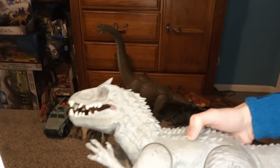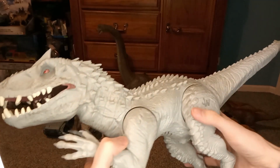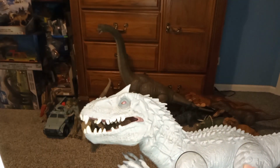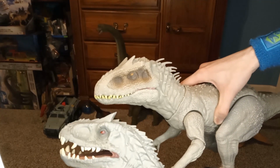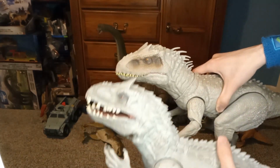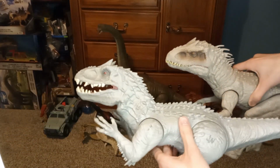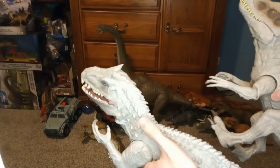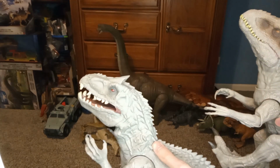Speaking of Hasbro, yes, we got the, I think they called this the Bad Boy Indominus Rex or something, even though the Indominus is female. This thing looks so bad. Just look at that comparison and head sculpt, it's not even a competition. This one's so much more accurate and more detailed. This thing just looks so meh. I will say it does feel heavy, and it has the rubber, but it's not the best rubber quality, as we can see, and very cartoony.